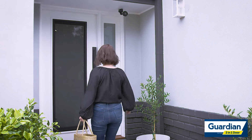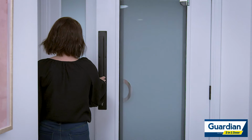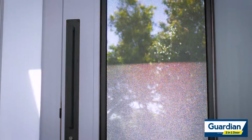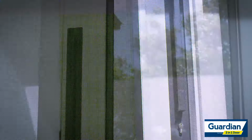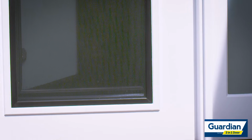One of the things I love about the Guardian 2-in-1 is that the security screen is built right into the door, so I never have to worry about whether or not the door is left open or who's on the other side. We know that no matter what, we've either got fresh air and light coming through and there's never a security risk for the kids.